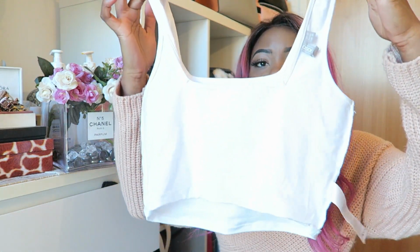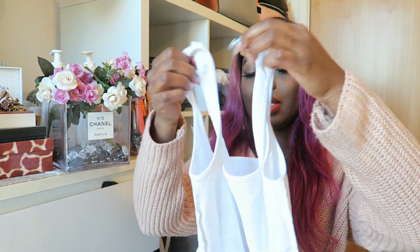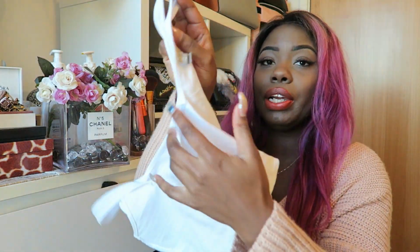I'm going to show you the pieces I've got for this review. This is a really, really cute, very simple white crop top. It's an ASOS brand, as you can see here.